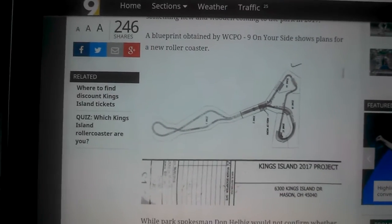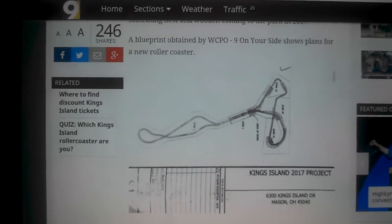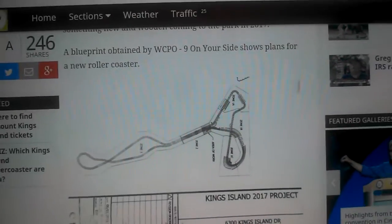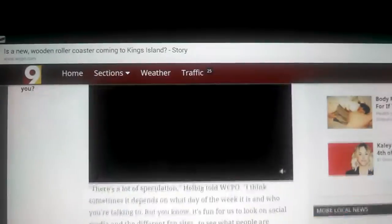Now, it showed that there's footers, and it's footers for a wooden roller coaster, so yes, I'm sure it's going to be a wooden GCI roller coaster. I would place my money on that. I would bet 99.9% sure that that's what it's going to be. So, you know, Kings Island's getting a new roller coaster next year. That's awesome.